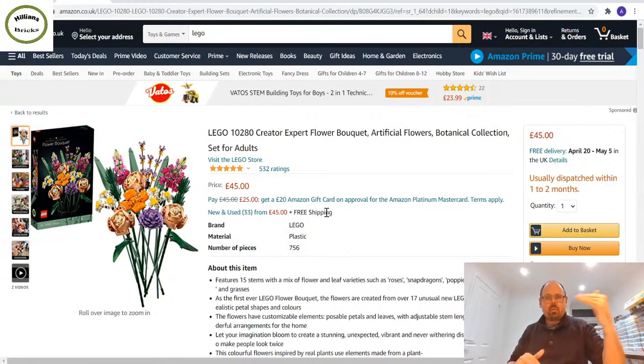So this, I think, is a good deal, just simply because it's available. And I don't think that this set's going to get discounted anytime soon unless Lego really ramps up the production for this one.